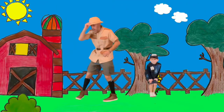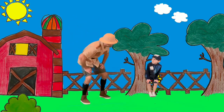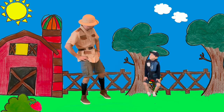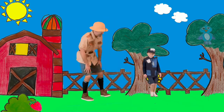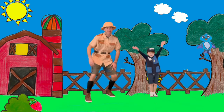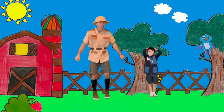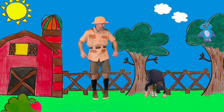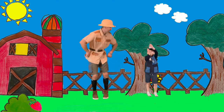Hey, guys. We're here at our last animal. They like to eat seeds, and they can flap their wings. A bird. You're right. And the strawberries in the bush? Well, those strawberries have seeds. Well, let's do some arm circles and count 41 to 50. Are you ready? Let's go.